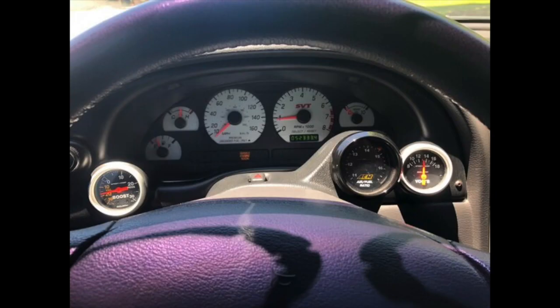And speaking of the interior, I believe he bought an OEM shift knob for the car. I'm pretty sure that he had a different one on there when he bought it, and he went to all the trouble to get a nice Terminator one on there, so that looked really good. And he added some gauges to the car.